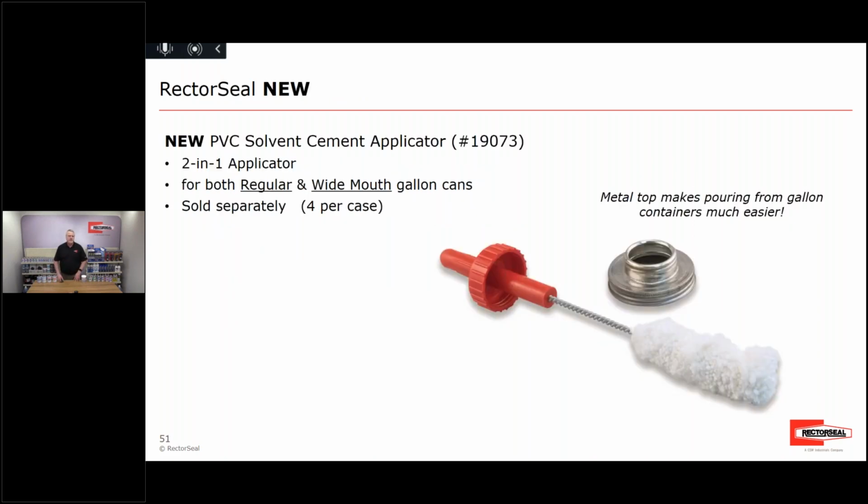And then in 2018, we came up with a new PVC solvent cement applicator. It's a 2-in-1 applicator. You can see the long brush on this thing. It makes for those big pipes that you have, especially in the electrical industry, where they just want to make a swipe through it and they're done. But it also comes with a metal top. That makes pouring from a gallon so much easier. But it is a 2-in-1 applicator. It is sold separately, and there's 4 per case.